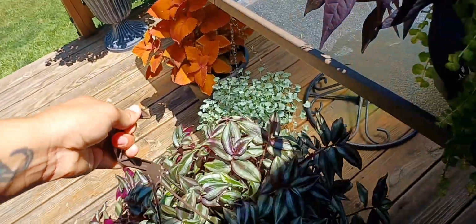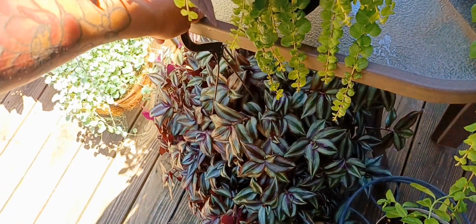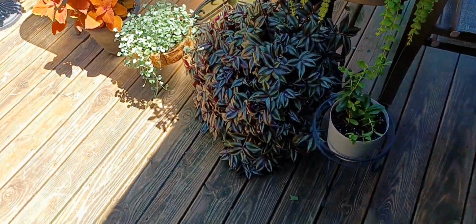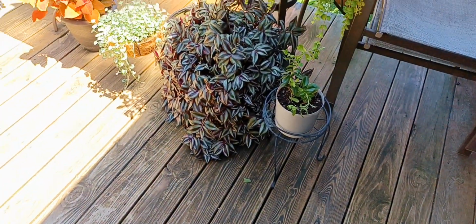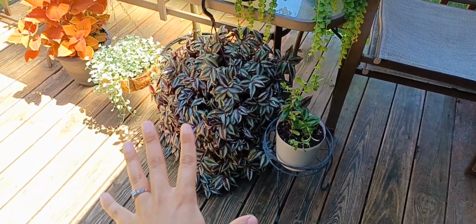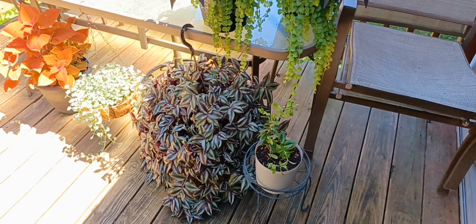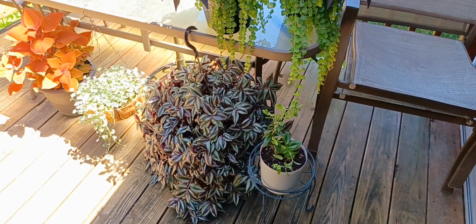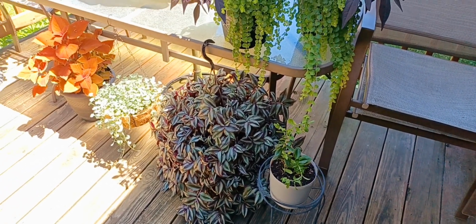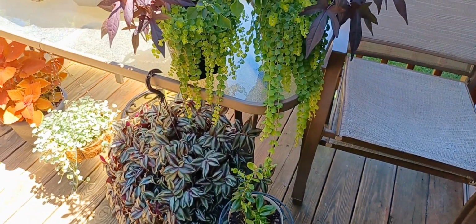Crazy. So we got this from like a little Nan and Pop nursery. It was originally $27, but they had it on sale for 17 bucks. So cannot believe how big that is. I love it so much. I do plan on bringing it inside during the winter, and I'm gonna have a heck of a time finding a place to put it because it's so big.